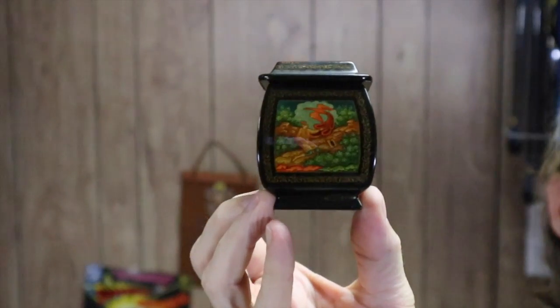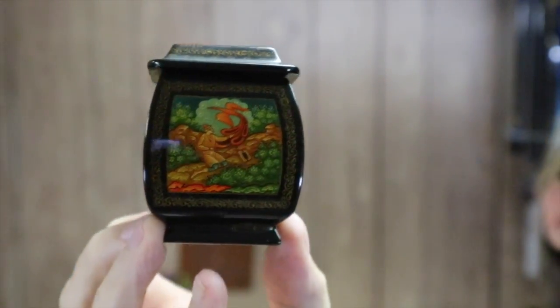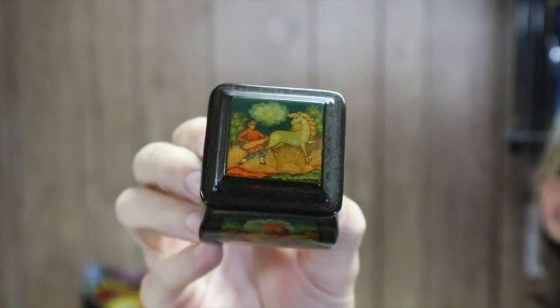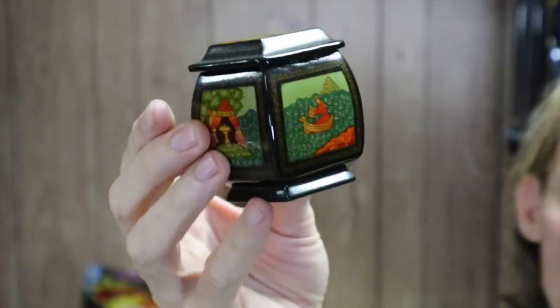Now we're going to look at a little different type of beauty with this. I think these are really wonderful. These are Pakesh. These are from Russia. When things started to open up in the era of détente in the 1970s, we started to have more access to these in the West.